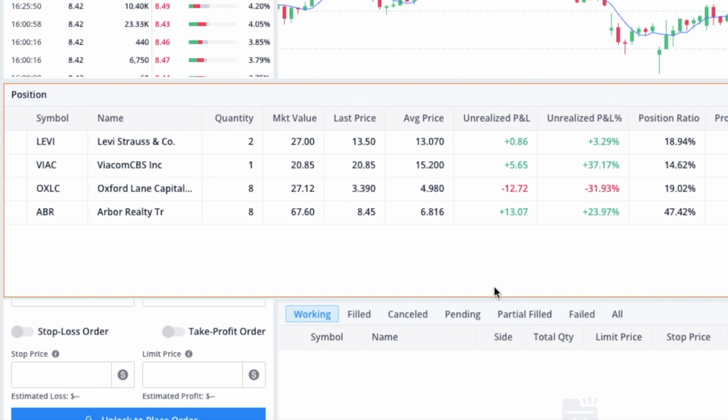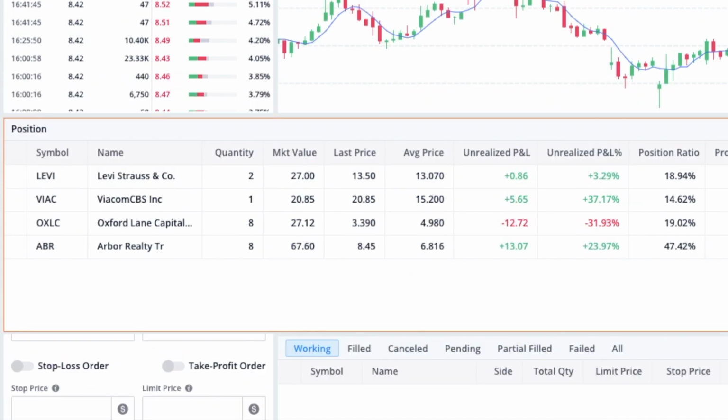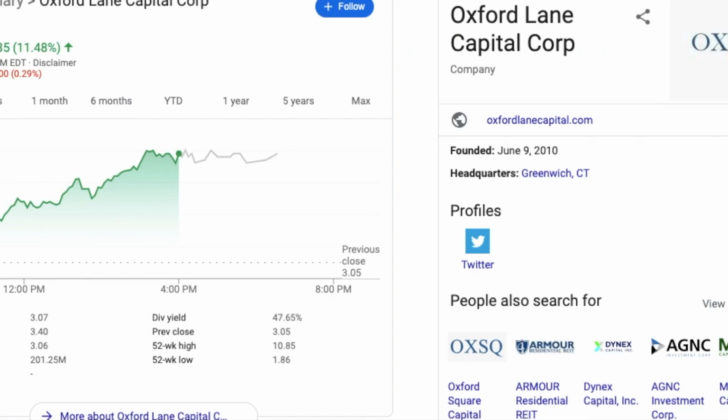And then Levi stock, which is Levi jeans, for those who don't know, is up 3.29%, 86 cents, since I got the free stocks, but I didn't pay for them. They're free stocks, so it's all 100% profit, basically. I'll get to my net account value in a minute, but we're going to be looking at another stock that's been running up this week, along with lots of other stocks. Some penny stocks are really making moves this week.